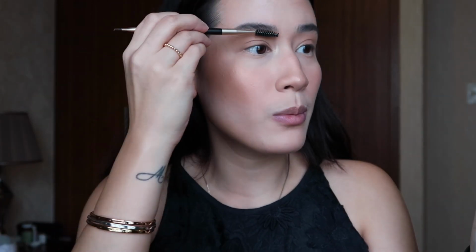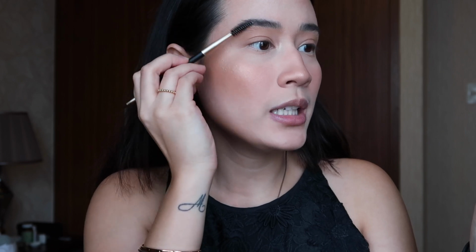Hello party people. Now that we're up close and personal, let's get right to it. I'm gonna start with my brows. I'm gonna take this eyebrow brush from Fina and I'm gonna use this spoolie to just comb my brow hairs up. And then I'm gonna take my favorite brow pencil. This is the Issy & Co. Brow Pencil Pro in the shade Ash Brown. It's a really good eyebrow pencil because it's super easy to blend and I love how fine the tip is.